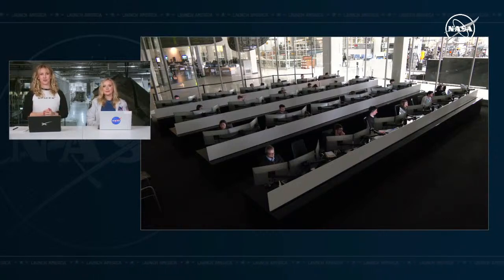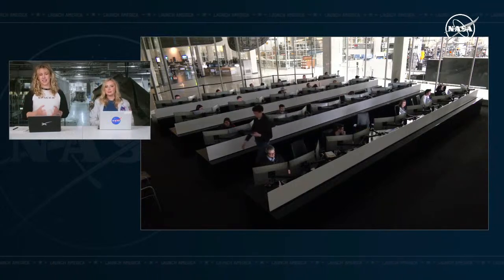We just got word that trunk separation is complete. Dragon SpaceX, nominal trunk jettison. All right, good news there. Thought we might hear something back from the crew, but as mentioned before, there is a TDRS handover, meaning we're switching from one satellite to another of the tracking and data relay satellite system.